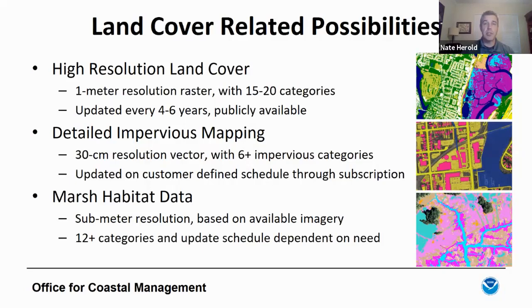This is an online tool that we developed to help folks make use of some of the change information that CCAP produces. Most of it's our 30-meter products, though if you get in there and look through some of it, you will see the change information in Hawaii and down in the Caribbean is based on our higher resolution data sets. So hopefully this will play and there won't be just a minute of awkward silence.